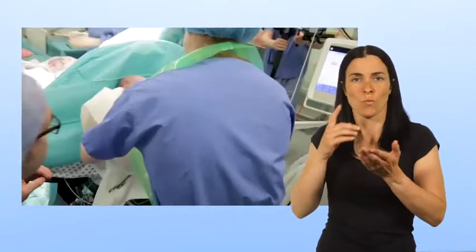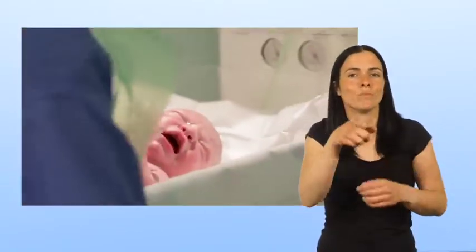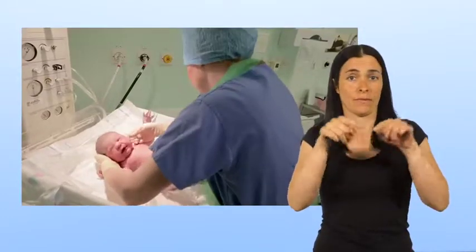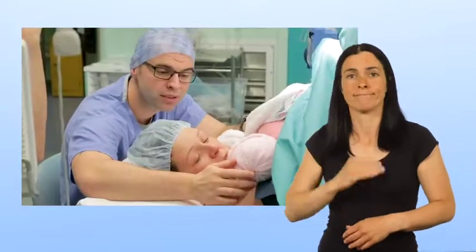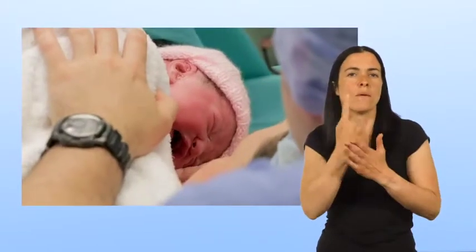Once your baby is delivered, they'll be dried and wrapped warmly. If all is well, baby will come straight back to you. Skin-to-skin contact in theatre is possible, and if you want to try it, please let us know. You're normally in theatre for about an hour.